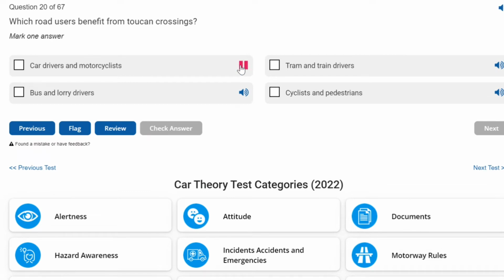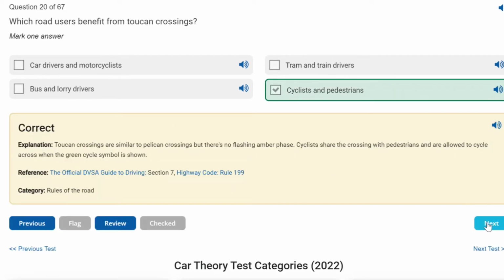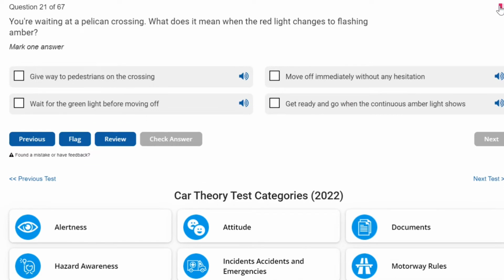You're waiting at a pelican crossing. What does it mean when the red light changes to flashing amber? Give way to pedestrians on the crossing. Wait for the green light before moving off. Move off immediately without any hesitation. Get ready and go when the continuous amber light shows.